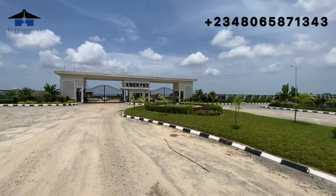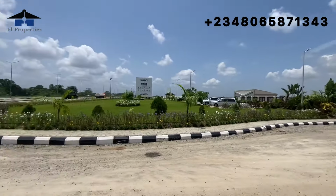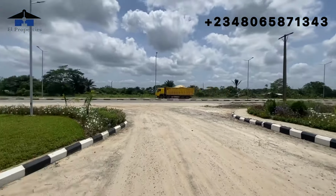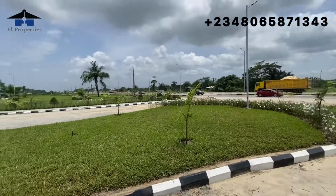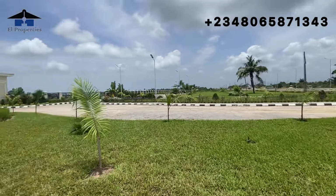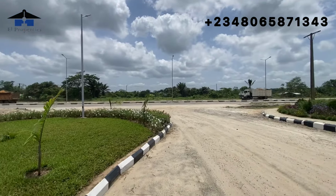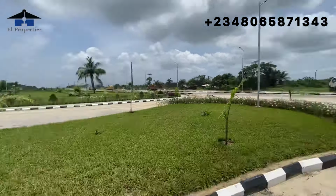Welcome back viewers. So this is the exterior view of Amen Estate Phase 3. Smart investors, we already know that the exterior of Amen Estate Phase 3 is completed and it is very beautiful. Smart investors, you can see the Lekki Expressway just adjacent this particular estate.